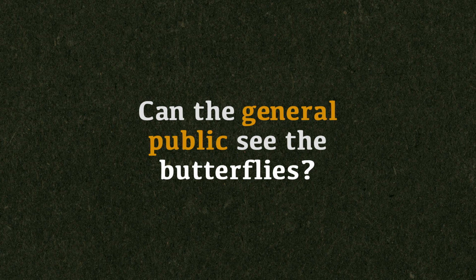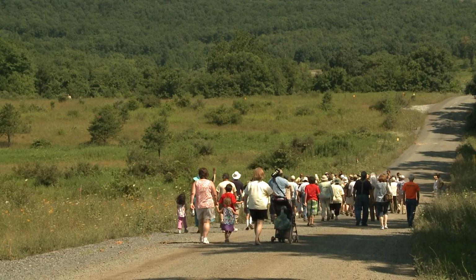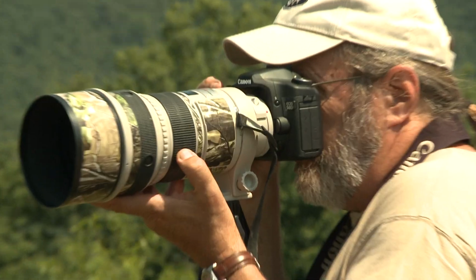Because of its rarity and the fact that it lives on the grounds of an active military base, the Conservation Office holds annual butterfly walks for the general public to see the Regal fritillary butterfly. This is a great opportunity for families or butterfly enthusiasts to come see this rare species.